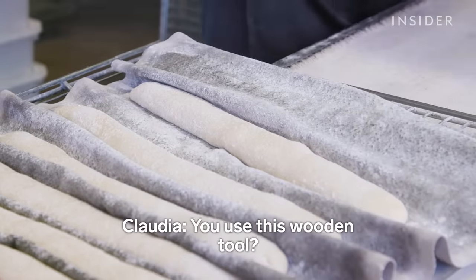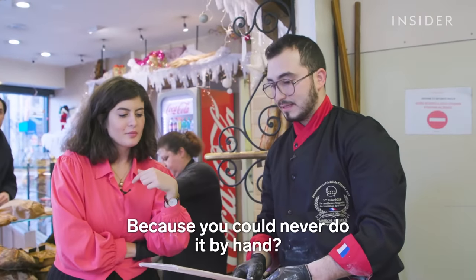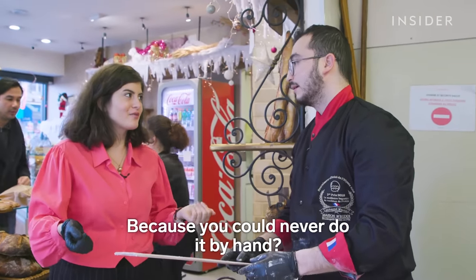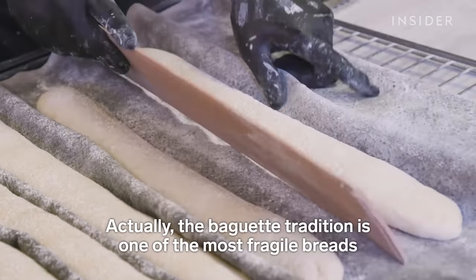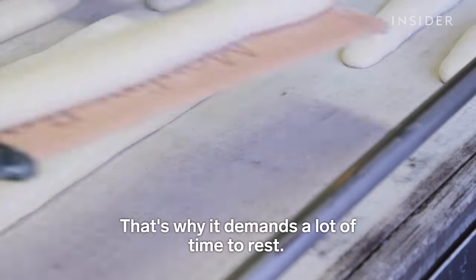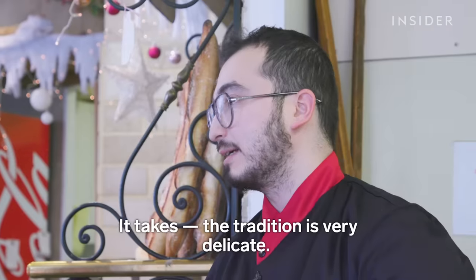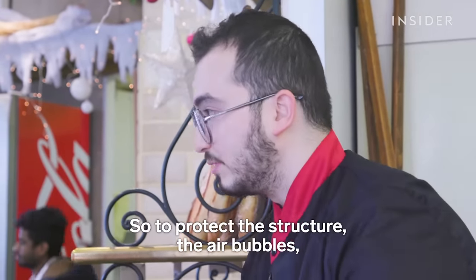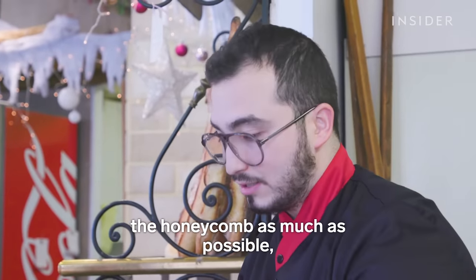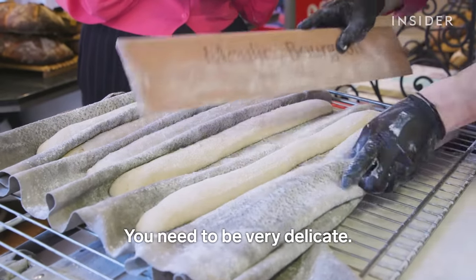Vous utilisez cet outil en bois? Oui, une planche. Parce qu'on pourrait jamais le faire avec les mains. Alors, en fait, la tradie, c'est l'un des pains les plus fragiles. C'est pour ça que ça demande beaucoup de temps de repos. C'est très délicat, la tradition. Donc, pour protéger le réseau, les bulles d'air, en fait, au maximum, l'alvéolage, on est obligé de les prendre à la planche. Il faut être très délicat.